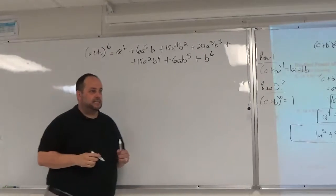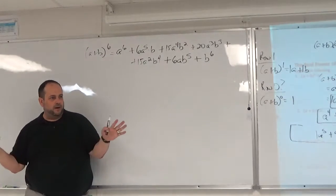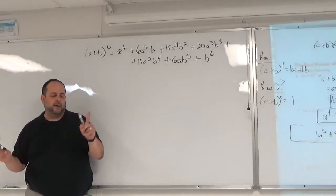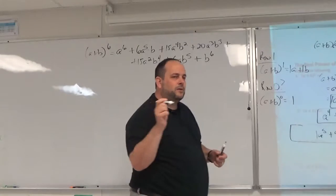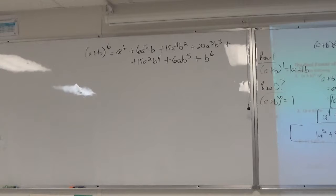Plus B to the power of 6. Easy peasy. We don't have to do the expansion. Now here's the problem. What if you don't have Pascal's triangle in front of you? What if you don't remember the coefficients and where they come from?